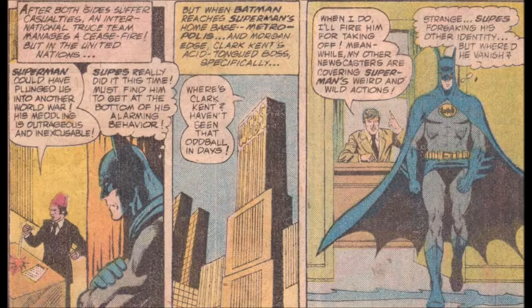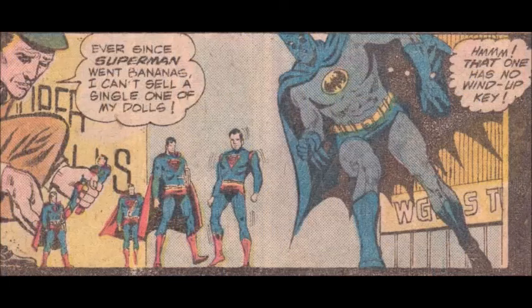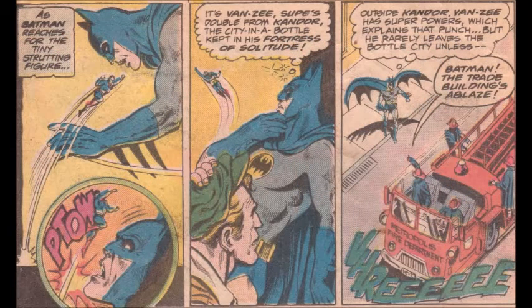Confused, Batman decides to investigate, going to Superman's day job only to find out that he hasn't appeared as Clark Kent for days. As Batman leaves Clark's work, he notices a man selling Superman dolls, but one weird doll amongst them. As he reaches for it, the doll flies up and punches him in the jaw. That's when he realizes that it's Van Zee, Superman's double from Kandor. But before he can think about this more, the fire truck swoops by.